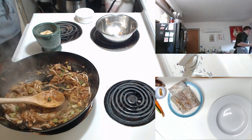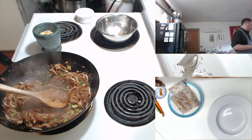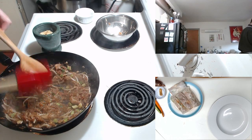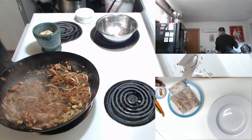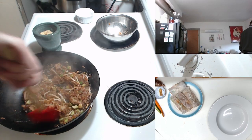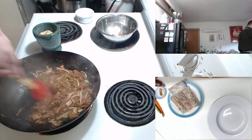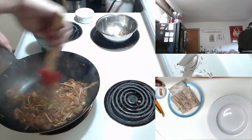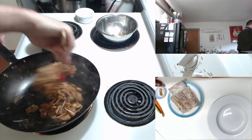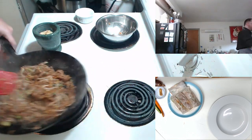I'm getting a silicone thing out so I can do a scrape. Okay, I am not prepared to say that this didn't work. I will chalk this one up to user error. This wok, remember we've had trouble with this wok in the past. This wok has turned its life around and is doing a pretty good job these days.